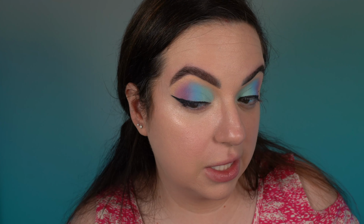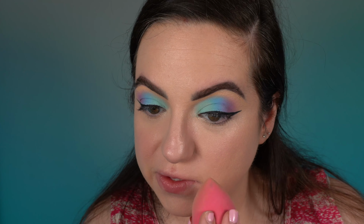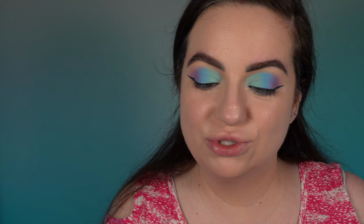It's not emphasizing anything. It looks good. So far so good. Very glowy. I have 2 liquid highlighters. Which one should I use? So this is from Tarte. This is the Maracuja Juicy Glow.